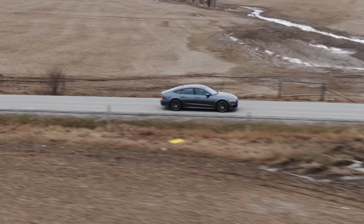All right, so I think we pretty much nailed it. I love this car. Let us know what Audis you guys want us to do next. I'm so excited to review the rest of the Audi lineup because I love this so much.